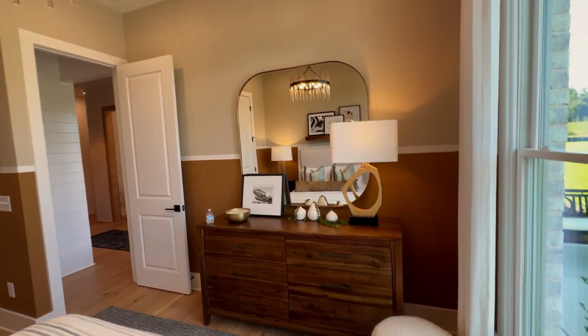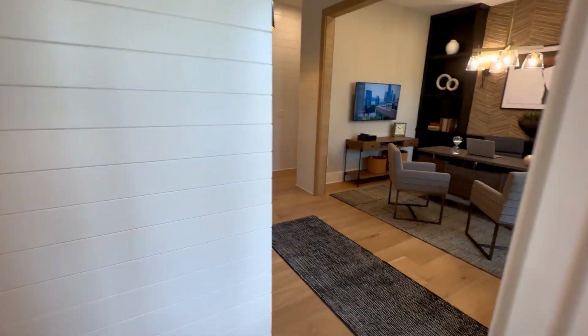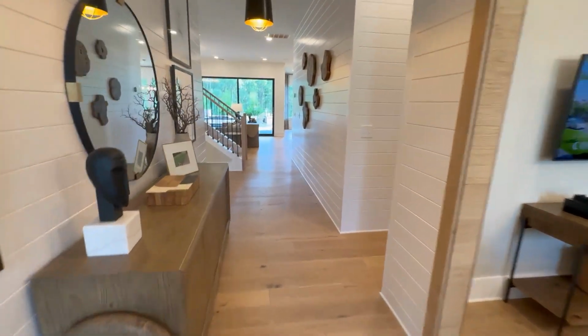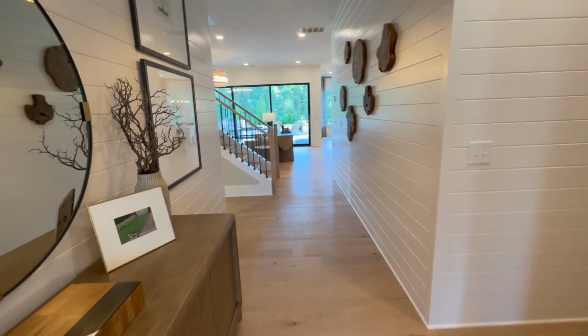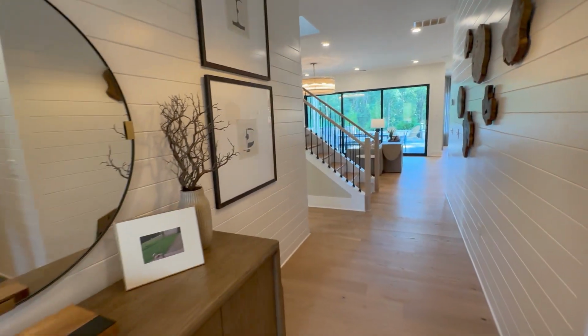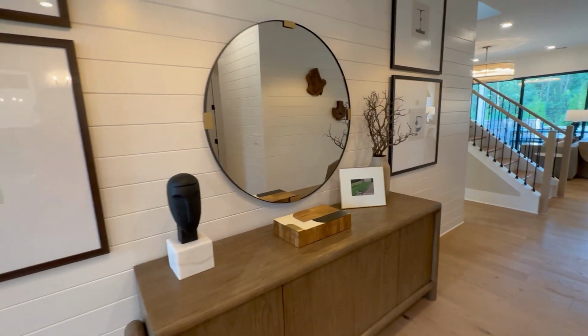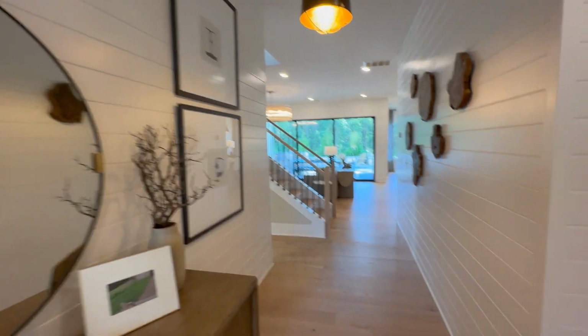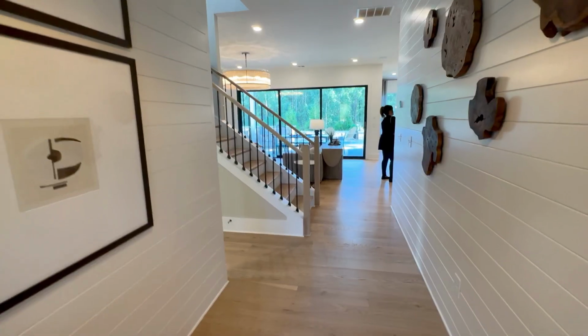Both models we're looking at are ranch homes, meaning most of the bedrooms, including the master, are on the first floor. As we continue through, there is an open flex room on the right. A flex room is a space that can typically be converted into another room, such as an office or bedroom. There were quite a few people in the model that day, so I had to back up and go in a different direction a few times while recording this video.